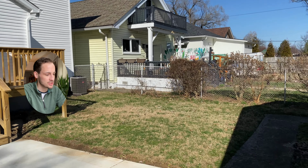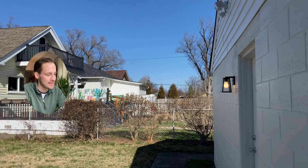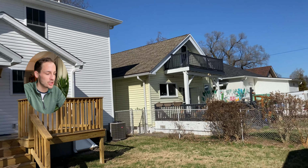I mention this because it's just as important to highlight the drawbacks you can't change about a property as it is to highlight the things you can change. Both impact the final outcome and value in a huge way. But there you have it, everybody. All in all, an amazing transformation, and I'm super excited that I was able to see the before and the after of this project. Super cool to see up close.